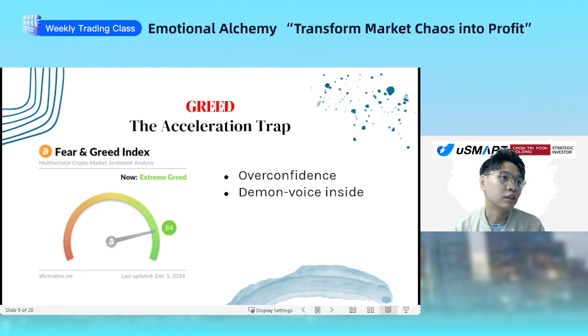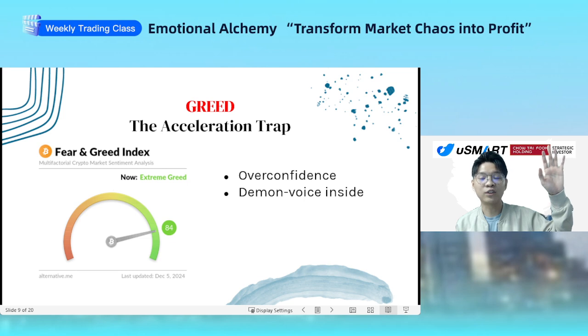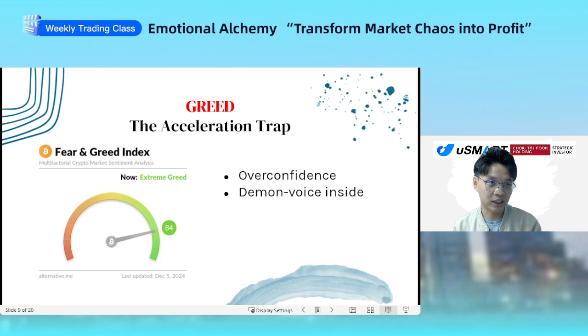This one is the fear and greed index. On the last page we showed the fear and greed index for the stock, and this one is the one for cryptocurrency. And you can see the market is in extreme greed right now because Bitcoin just broke the record.